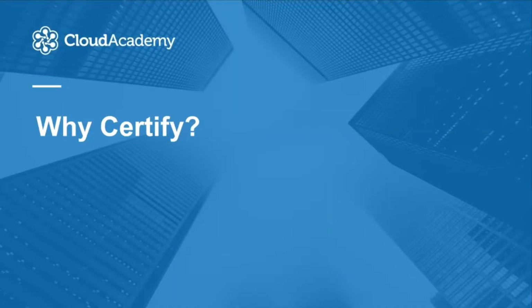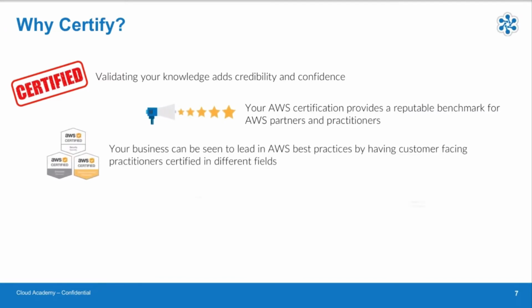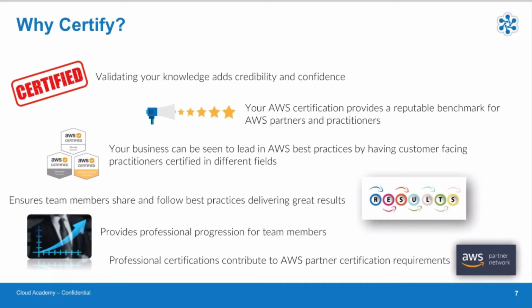So why should you certify? There's a number of reasons that you should look to take the AWS certifications. So let's just take a look at a few of these. It helps to validate your knowledge, and it adds credibility to yourself and what you know and what you can achieve within AWS. Your AWS certification also provides a reputable benchmark for other AWS partners and practitioners. Your business, I couldn't agree more with this. This one's a very important piece.